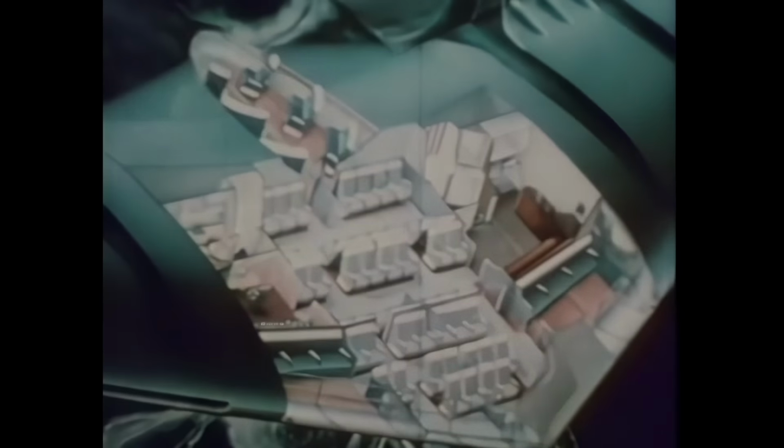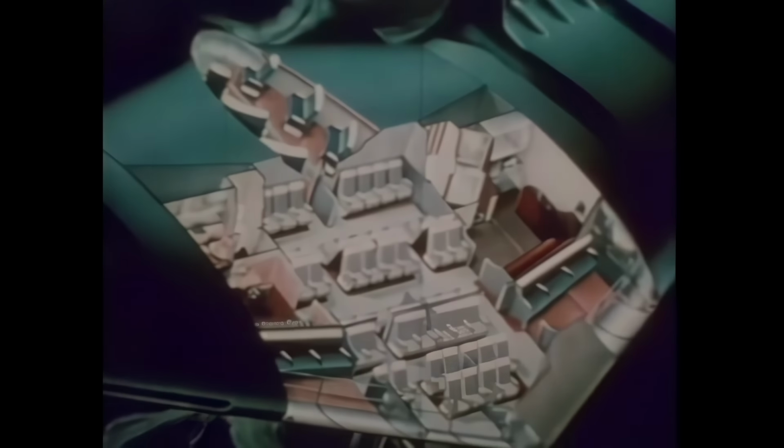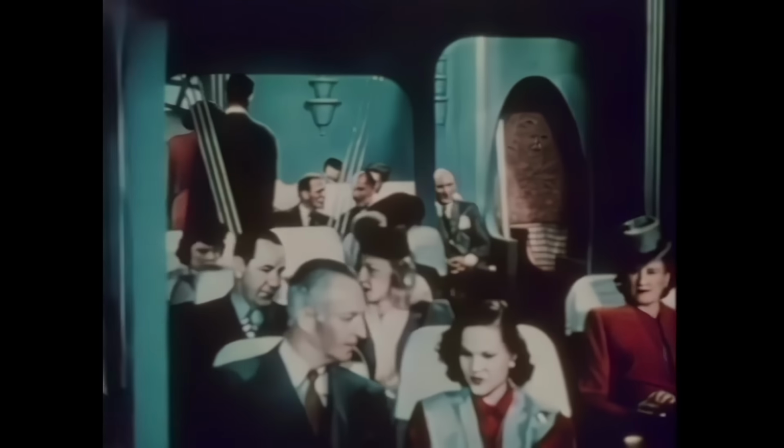Now a preview of the flying wing transport of tomorrow. The midsection provides ample room for 80 passengers. Spaciousness keynotes the luxurious main lounge, extending 53 feet inside the wing. And future air travelers will really see something. Through the plexiglass windows of the front wing edge, passengers have an unimpaired view of the Earth unrolling thousands of feet below. Coast-to-coast flights in 4 hours may not be too far away.